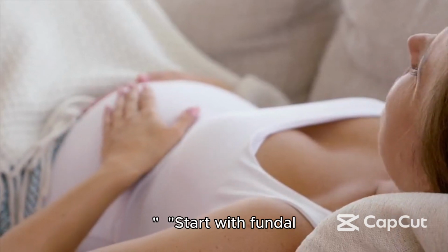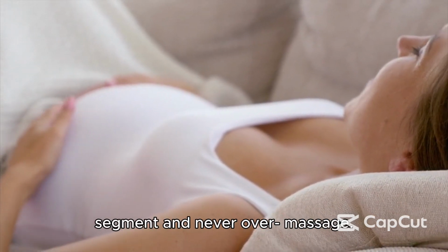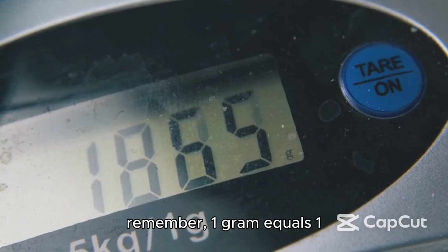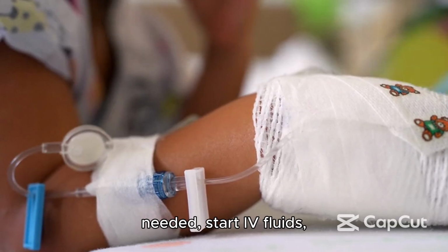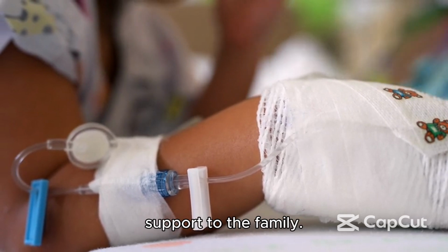Start with fundal massage, but always support the lower uterine segment and never over-massage. Call for help immediately. Weigh pads and linens. Remember, 1 gram equals 1 milliliter of blood. Insert a Foley catheter if needed. Start IV fluids, administer oxygen, elevate the legs, and provide emotional support to the family.